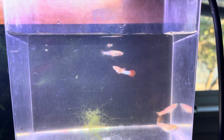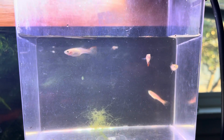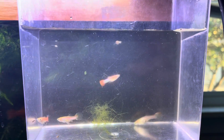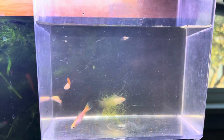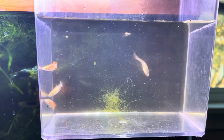A lot of people think that they're an Endler, but they are in fact a guppy. So these are some interesting colors that have popped up in the Japan Blue Gold line. These males have been growing, there's one female in there too. They've been growing at Scenic for a couple months. That's where I work, the nursery I work at.